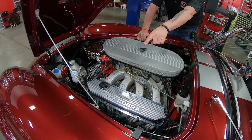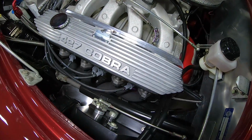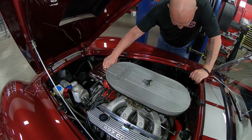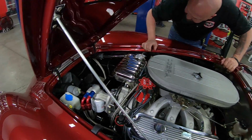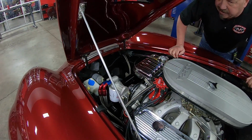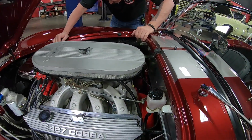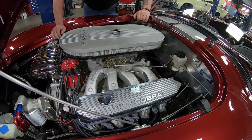It does have power brakes. I can see the power booster from here. I don't know if you'd be able to see it from that side or not. Check out the pictures if you wanna see that. They've chromed up the container here for the radiator. The radiator is aluminum, I can see that. Let's see what else we can see here. You can see how nice and neat and clean everything is under the hood here. Alternator's nice and clean. We got some good looking Roush plug wires here. Everything about the car is just amazing, guys.